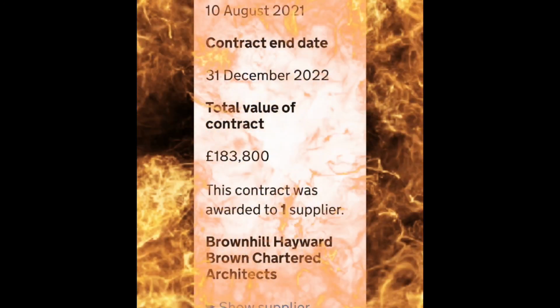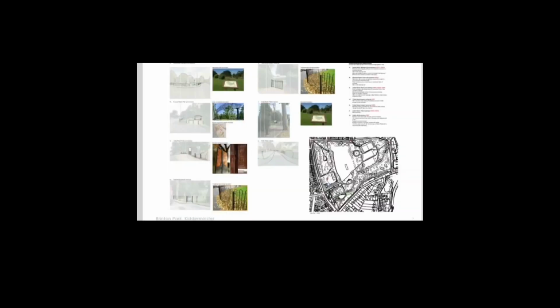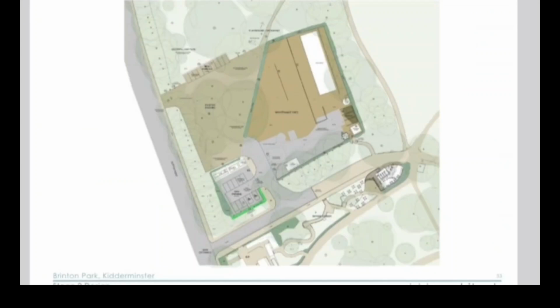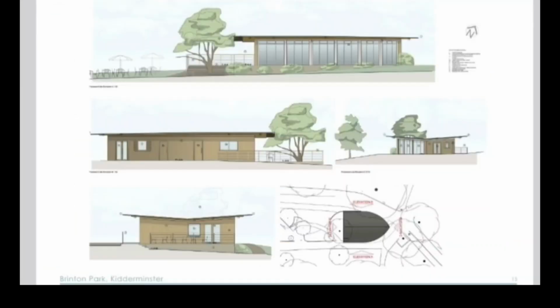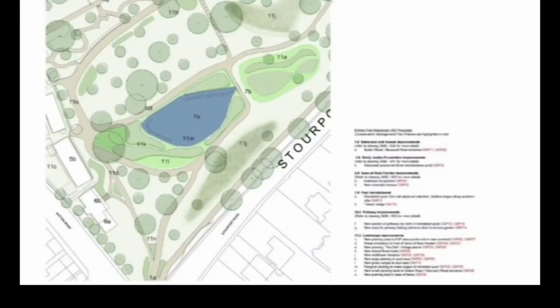In August 2021, the contract to draw up some expensive drawings detailing the magnificent works to be carried out in the park was awarded to Brownhill Hayward Brown, Chartered Architects, to run till 31st of December 2022. These drawings depict some wonderful changes and additions to the park. But alas, as with those showing the fantastic seating and outdoor dining area at the base of Crown House, I fear that again the taxpayer will be left with some very expensive drawings of what might have been if these plans had been implemented.